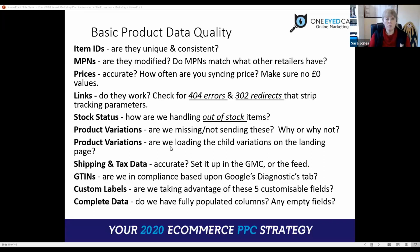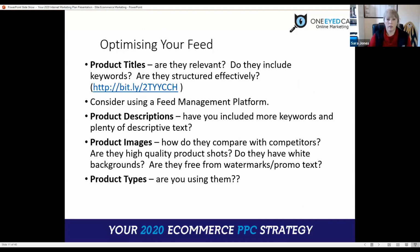You need to give Google as much information as possible about your products. So you need to make sure that if there is a column for material or color or size, and you have that information and it's relevant for your products, that you have those fields populated. So that's the basic quality element of your product feed, to make sure the quality of the data in there is okay.